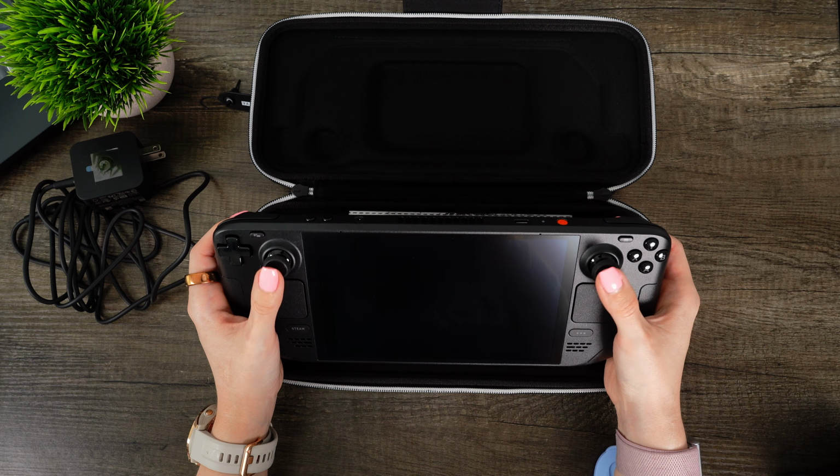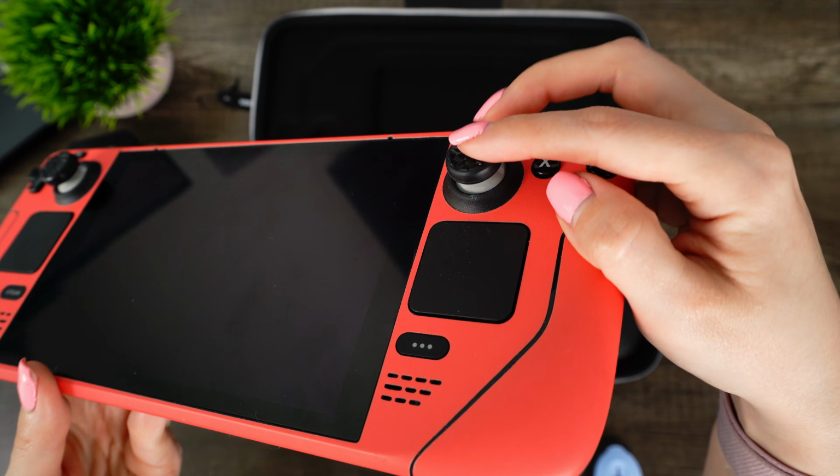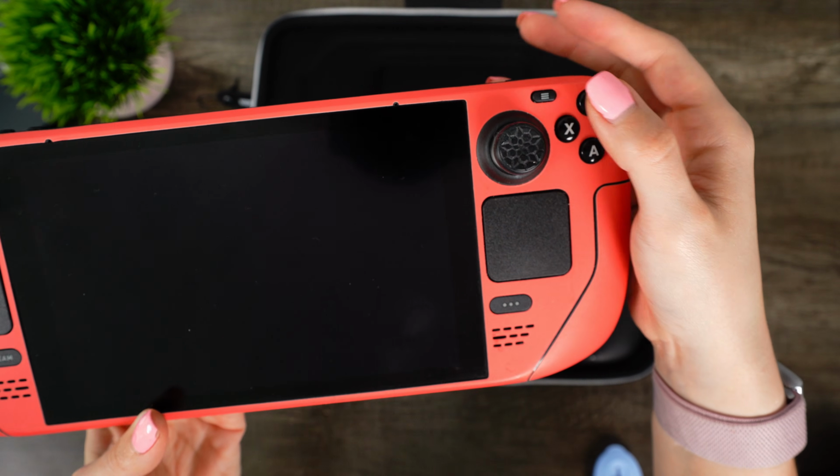The OLED model's joysticks offer more grip, enhancing the gaming experience. When I first got the LCD model, I felt the joysticks were a bit uncomfortable and slick. It eventually led me to buying grip caps for added comfort, something that I actually haven't needed with the OLED model. But of course, the main difference between these two is going to be the screen technology used.